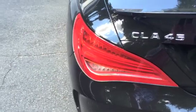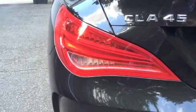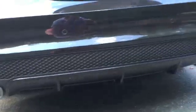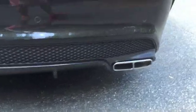Mercedes have already announced the new power version. Now one of the coolest aspects of this car has to be these drop dead gorgeous rear tail lights. Looking at the rear overall, you've got the rear air diffuser under here. This model is fitted with the optional AMG performance exhaust. There is a link through to my other video as to what this sounds like when it starts up.